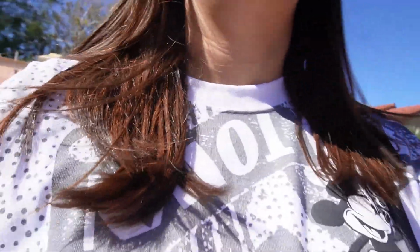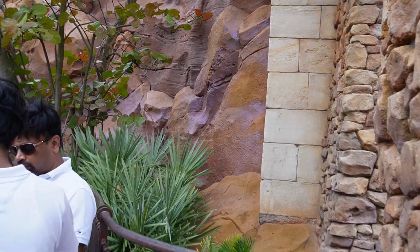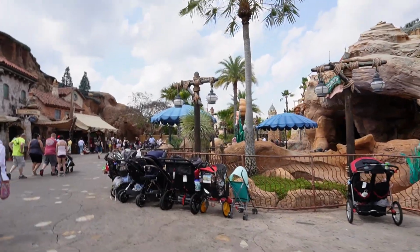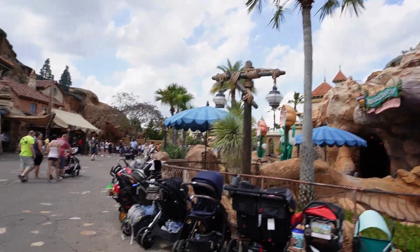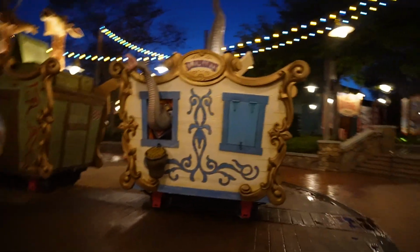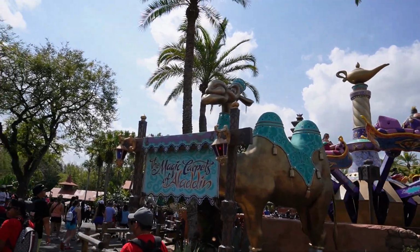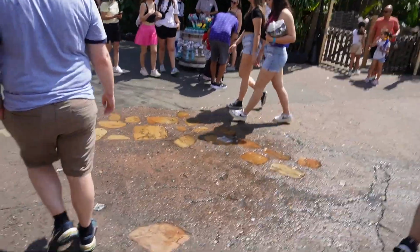Staying at Adventureland, we're also looking for another super teeny tiny Mickey. Disney is really good with theming, obviously. They're so good at it that they even theme their grounds. That's right, the ground that you walk on. So, for instance, over by Little Mermaid, they have shells and coral in the ground. Or in the circus area, there's peanuts in the ground. Or over here by Magic Carpet Ride, there's gems and jewels embedded in the carpet.